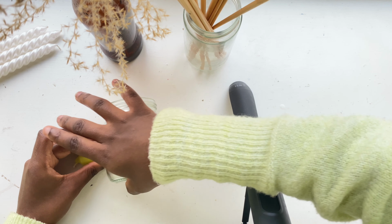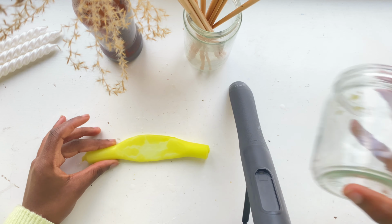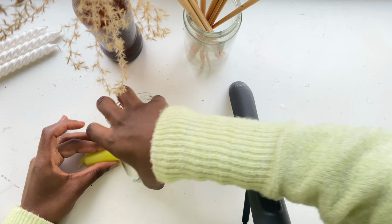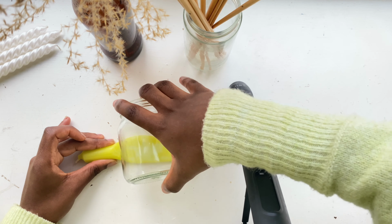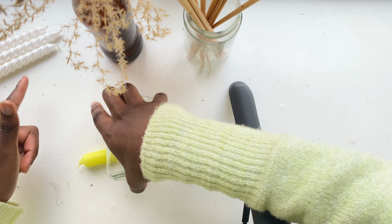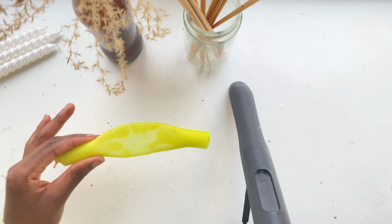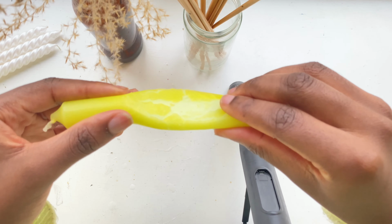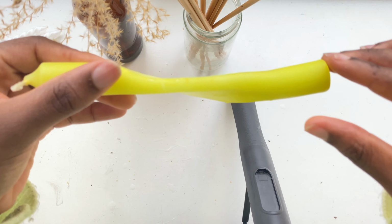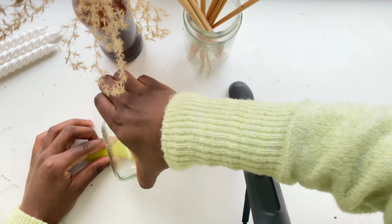This is just cracking the coating, whatever they've put on it, it's just kind of breaking that apart. But to be honest, these were quite cheap. For the pack, I think it was like £3, and then for these ones, they were like £2 for 4. So yeah, this is what we have. I think I still need to roll it out a bit more because it's quite chunky.